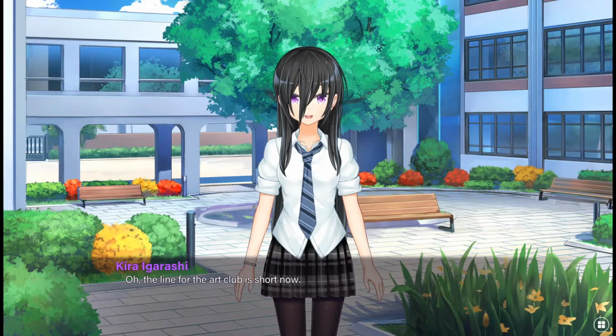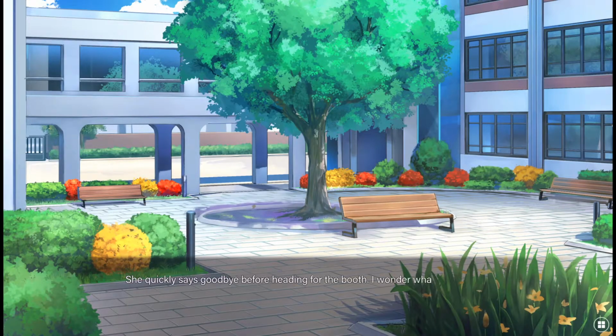Oh, the line for the art club is short now. Okay. She quickly says goodbye before heading for the booth. Wonder what other booths Kira has checked out. Well, time for me to start looking around.